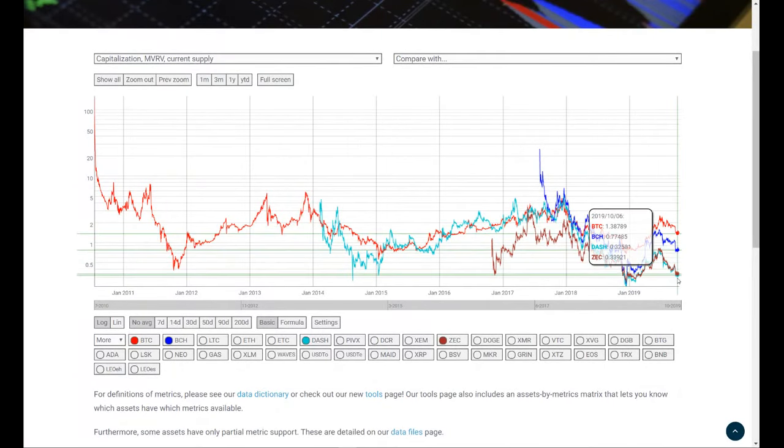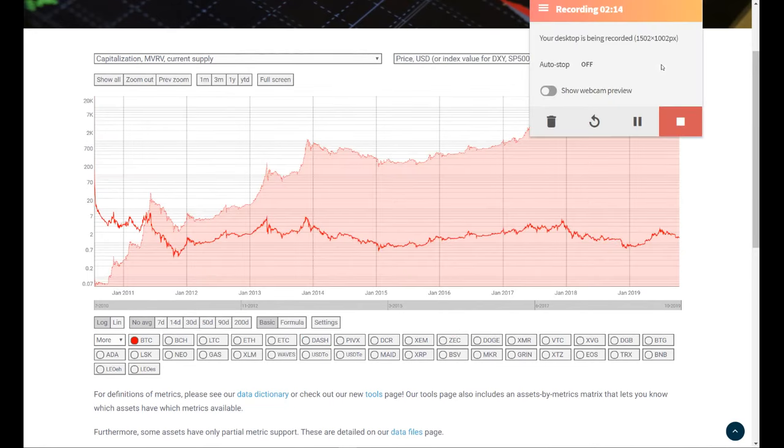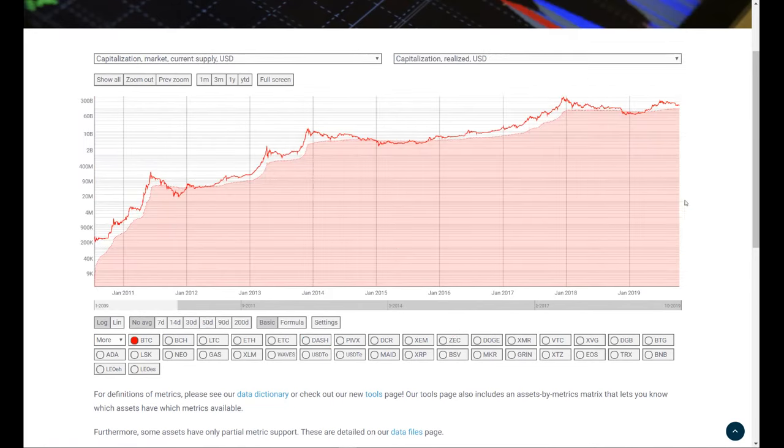But I really love this chart by coinmetrics.io. You can play with it. First, let me show you the basics. Let me first explain the MVRV quickly. I also explained it in the previous video, but you can see it very nicely here.